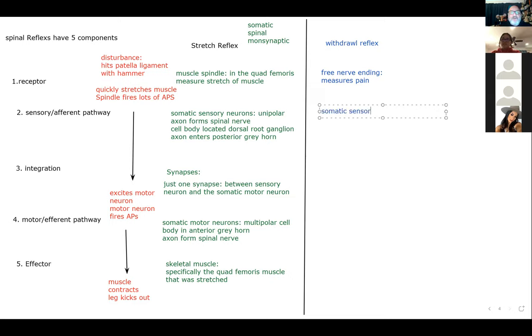Somatic sensory neurons, unipolar, axon forms spinal nerve, cell body located in the dorsal root ganglion.